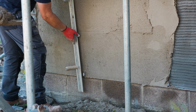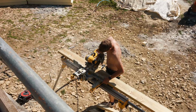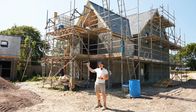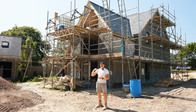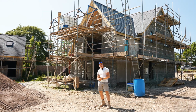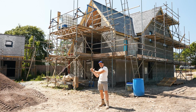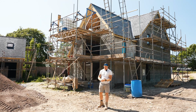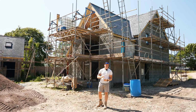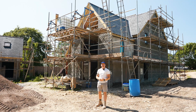Joey and his lads will be back and we'll be putting the flat roof on over the kitchen. That'll be done, ready for Harry to come back and finish the flat roof. And then the renderers will be back to render the single story bit. So it's all go and it should look a lot different in the next 2-3 weeks, something like that. It should start really looking like a house.